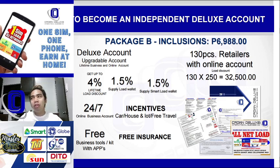Let's say, for example, nag-ikot ka at nagbenta ka ng 130 to 50 pesos na retailer's account. So that will be equivalent to 32,500 na siya. Bawi-bawi ka na sa 6988 mo na binayad. Akin nga ay naka-activate na ako ng isa. Malayo pa siya, nasa Antique pa.